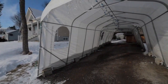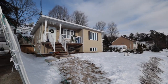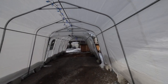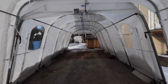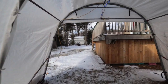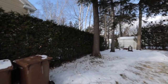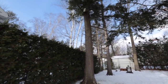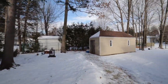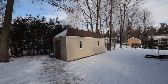Donc, si vous voyez la propriété, la devanture, so the facade of the house, very nice house, Canexel and aluminum siding. I'm going to walk through the carports here. It is mid-December, so of course the carports are up to the backyard. Beautiful backyard, nice big hemlock and red pine here in the corner. Nice big garage. I haven't taken the measurements yet, but I'm thinking 20 by 8.